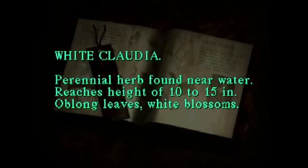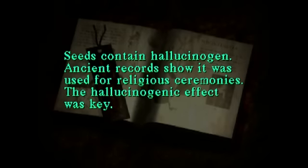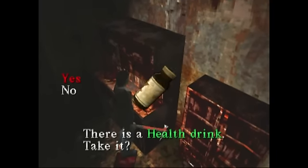There's a place mark in the book. White Claudia, perennial herb found near water. Reaches height of 10 to 15 inches. Oblong leaves, white blossoms. This is the flower that makes that drug that Kaufman was using. Seeds contain hallucinogen. Ancient records show it was used for religious ceremonies. The hallucinogenic effect was key. That's what made Lisa go crazy.